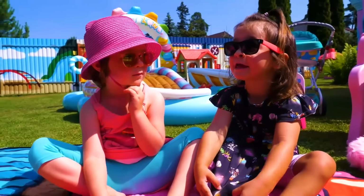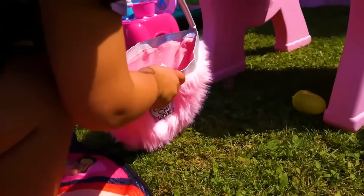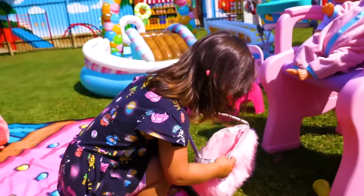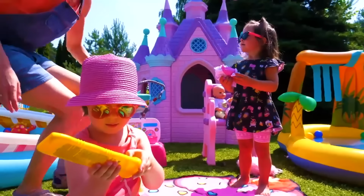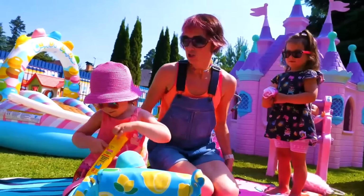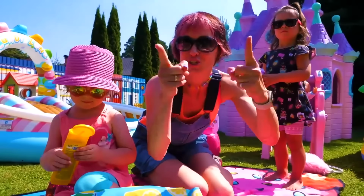Do we have any swimming clothes? We do. They're in our bag. Found them. Bianca's found the sunscreen. Now we need to put on our swimsuits and rub the cream on so we don't burn up.